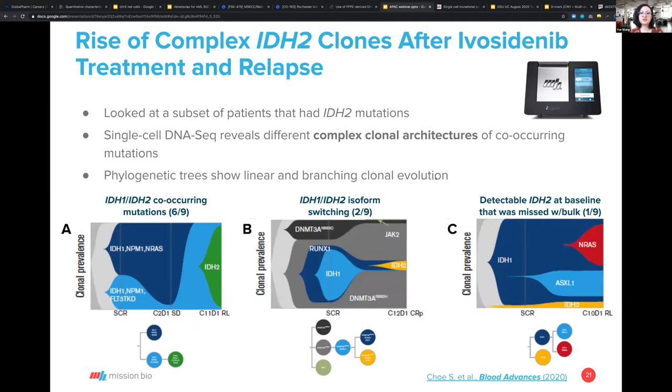As such, they turned to Tapestri for help to better understand the clonal architecture and heterogeneity at a higher resolution so that patients can be understood better. And as you can see here, they picked 9 patients, and 6 out of 9 patients developed resistance after they acquired IDH2 mutations at different single cells.